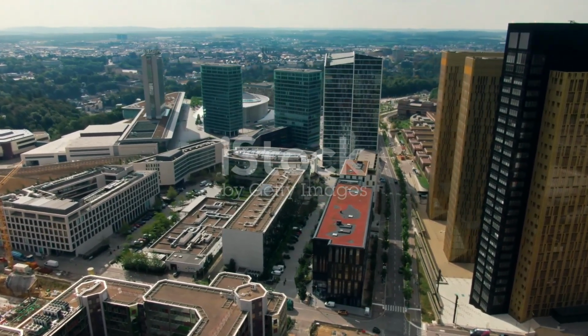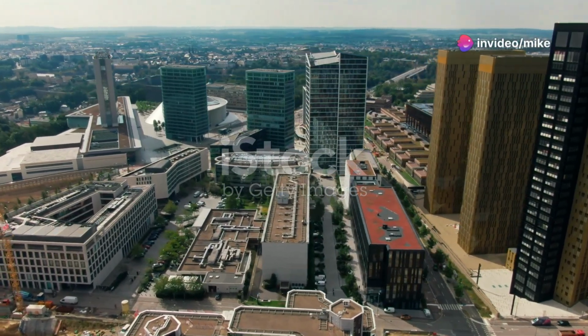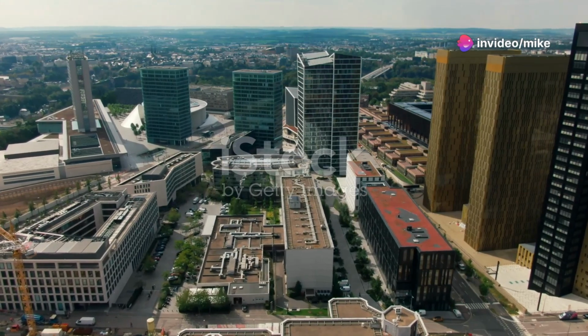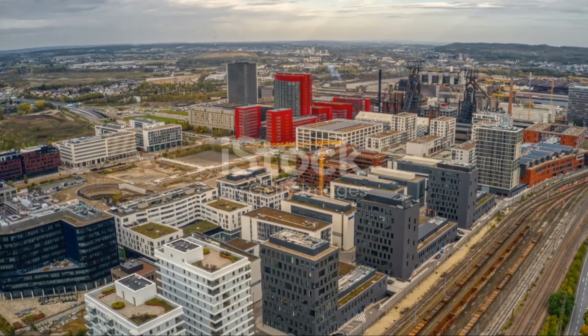From its ancient fortresses and castles to its lush parks and gardens, Luxembourg City offers a unique experience that seamlessly combines the past and the present. It's a destination that promises to enchant and inspire every visitor.